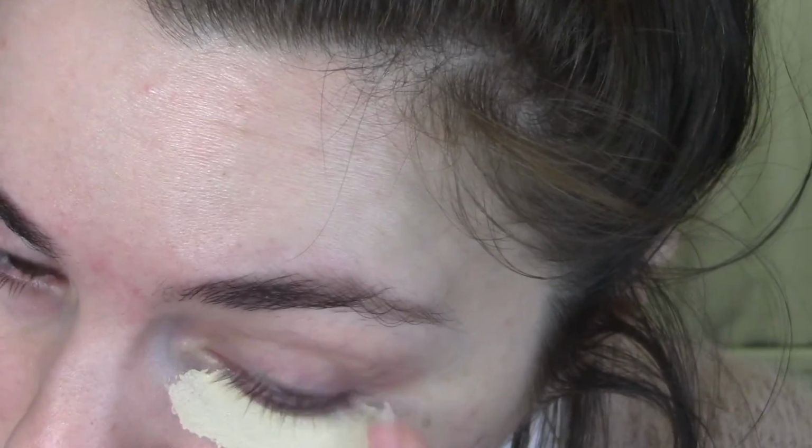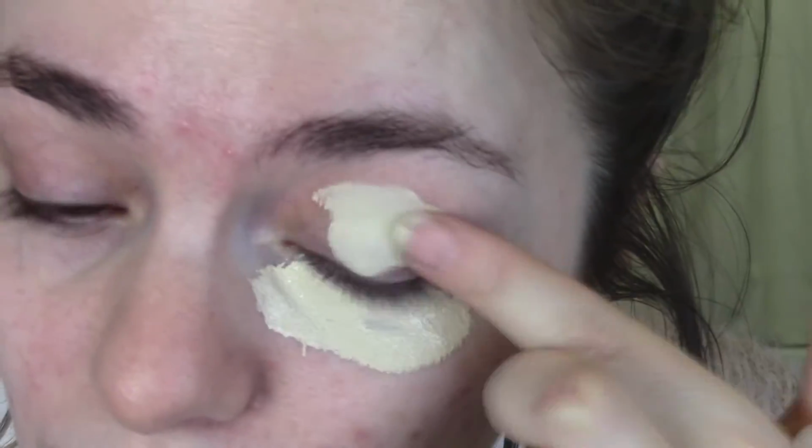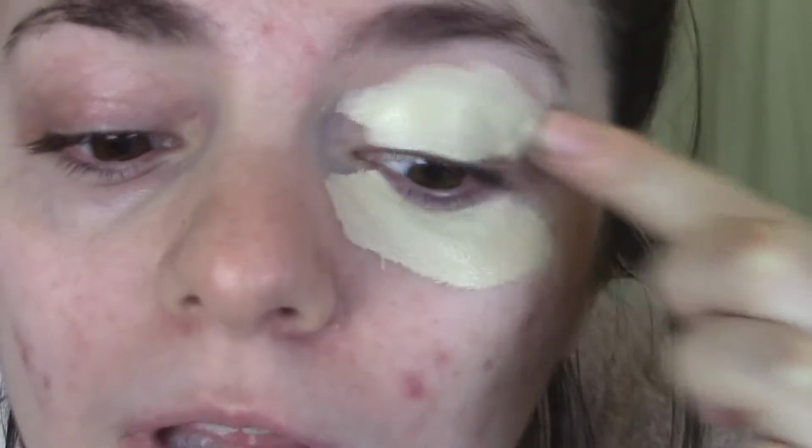So the shade looks pretty good actually. That's quite fair. I would say the undertone's sort of neutral but with a little bit of warmth in it, but it's not super duper yellow, I would say it's more warm than it is cool. I like that shade though. I feel like that's a good shade. It looks pretty pale, which I obviously need. I've got a good feeling about this.